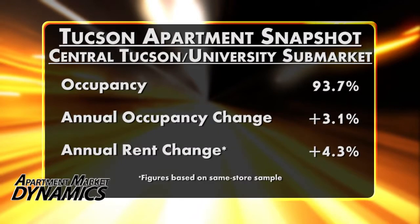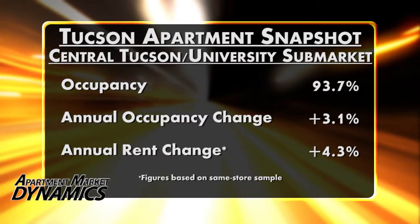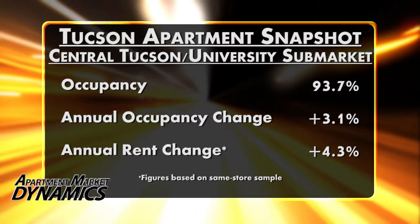Another submarket for you, Central Tucson University, occupancy not quite as strong, 93.7%, but that is the second best in the metro, and it's up a substantial 310 basis points year over year, and rents also climbing up a metro best 4.3% over the past year. So that wraps up the relatively good news.